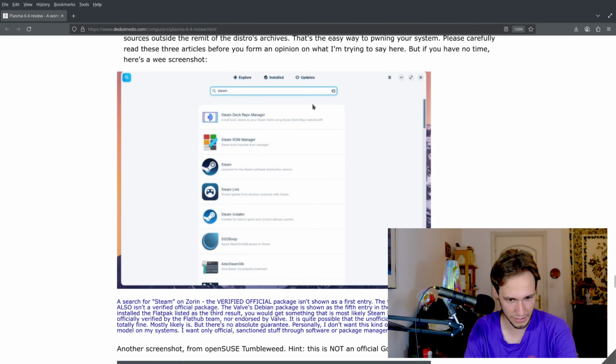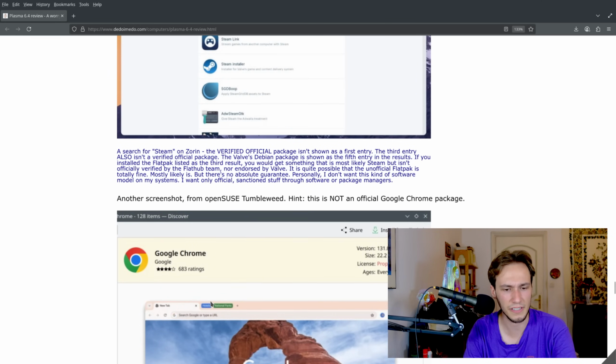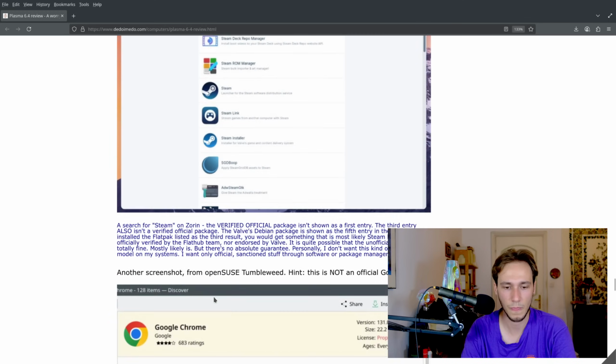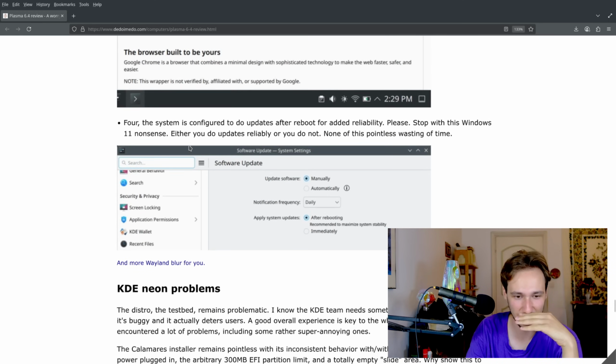This is interesting. This is complaining about the fact that you're getting Flatpaks instead of system packages when you search on Discover and such. Again, I think I've talked about that already way too much.